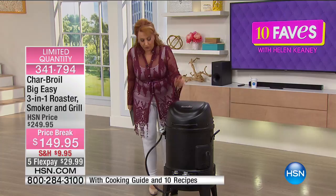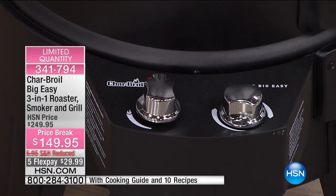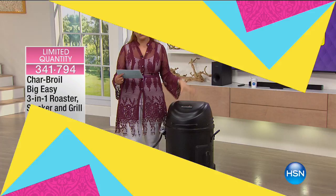So what we're able to do is a 3-in-1. You've got the conventional heat, you also have the radiant heat, which is what makes that delicious rotisserie. When you get a perfect rotisserie chicken, it's because you've got the radiant heat. So you've got conventional heat, radiant heat, and then the third kind of heat you have with this is the patented true infrared technology, and that's exclusive with this item.